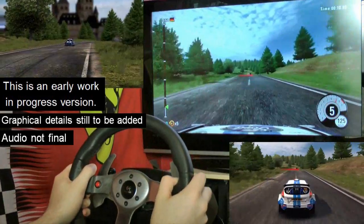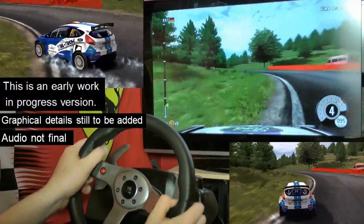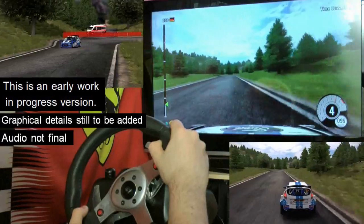This is one of the lower classes. I think this is Craig Breen's car. I can't remember what I was filming.